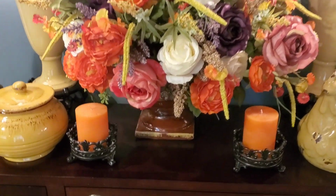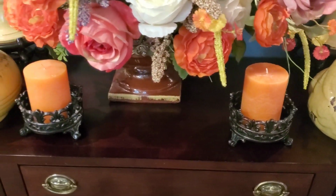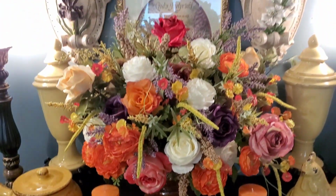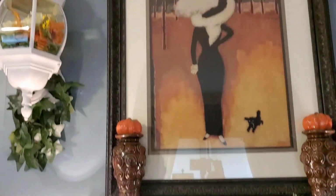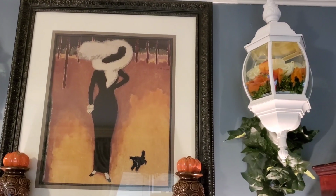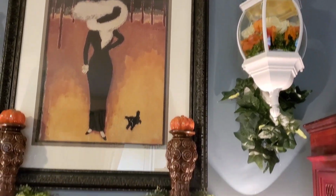And I told you about the candles right there. That's what I was going to say. I told you about the candles. I didn't light them, okay? Because I don't need to light them. And I have some already up there in my lanterns that are already lit. And those candles, you can get them from anywhere, guys.